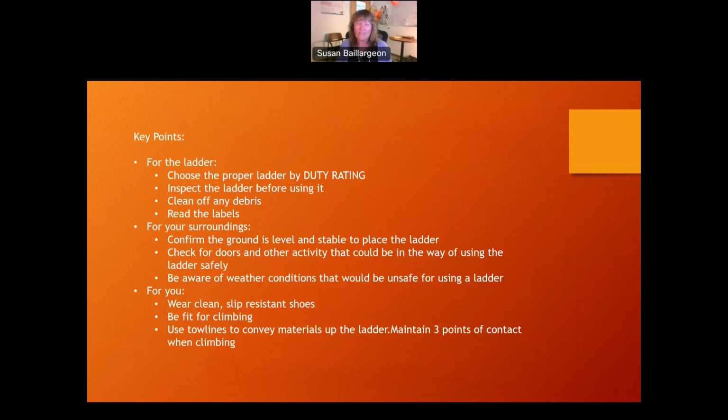Precipitation will add weight to your ladder and your duty rating. For you, make sure you wear clean, slip-resistant shoes, be fit for climbing, and use tow lines to convey materials up and down the ladder, and make sure you maintain 3 points of contact always when climbing.